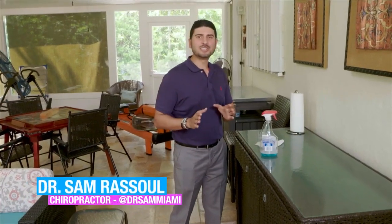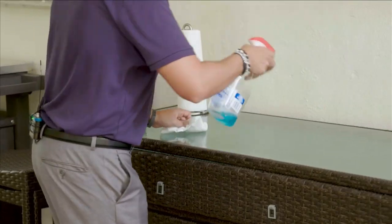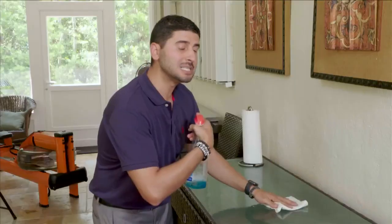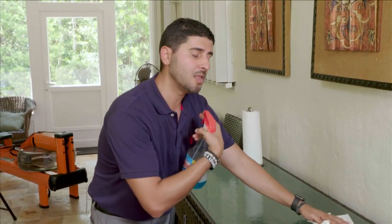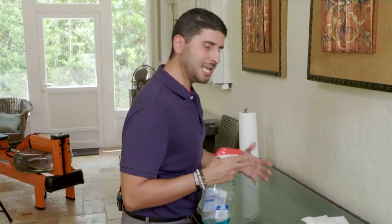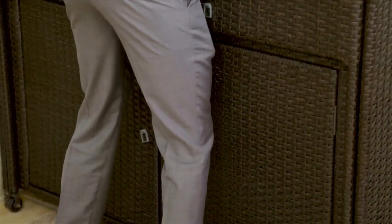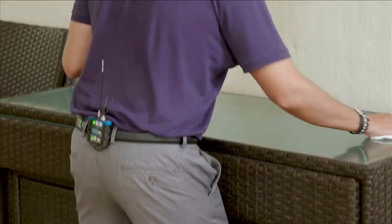When you're cleaning your surfaces, the first thing I see, and I see it a lot in my office, guys, is people bending over the surface, overextending the shoulder. It's going to put a lot of strain on the neck, the upper back, and of course the lower back. A better way to do it, you want to get as close as you can to the surface, bend your knees and keep the back in alignment and wipe the countertop off.